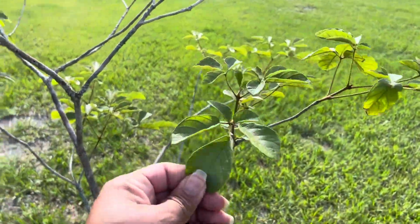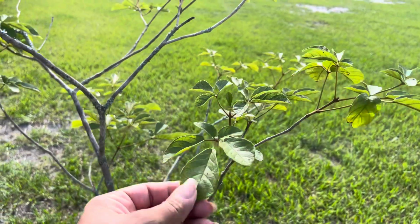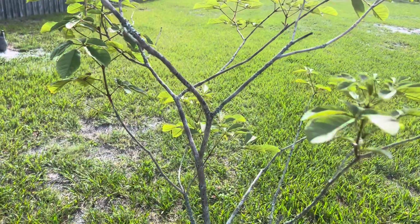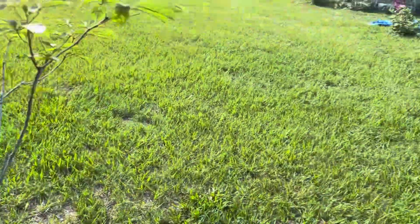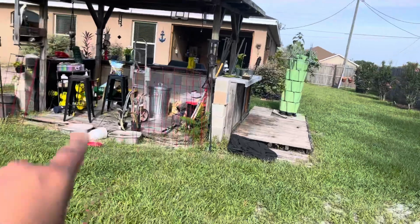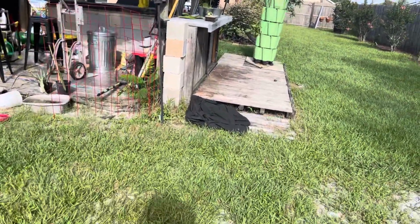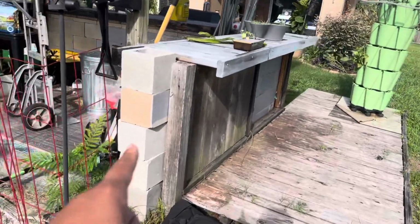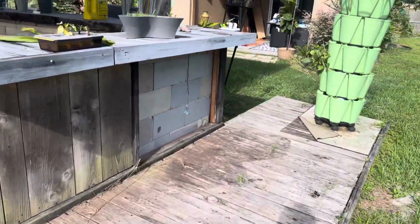They're really thick and soft. I don't know what it is, but it's pretty, so I leave it. All right, this will eventually be coming down, probably next year. Not this year. Previous homeowners had this bar built.